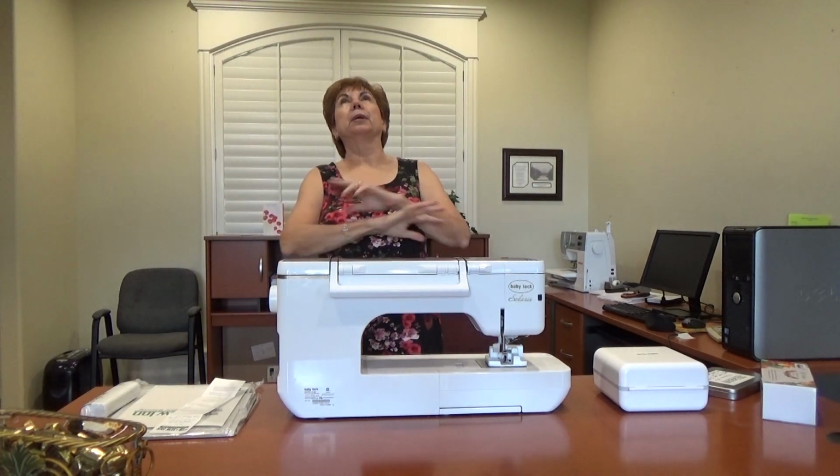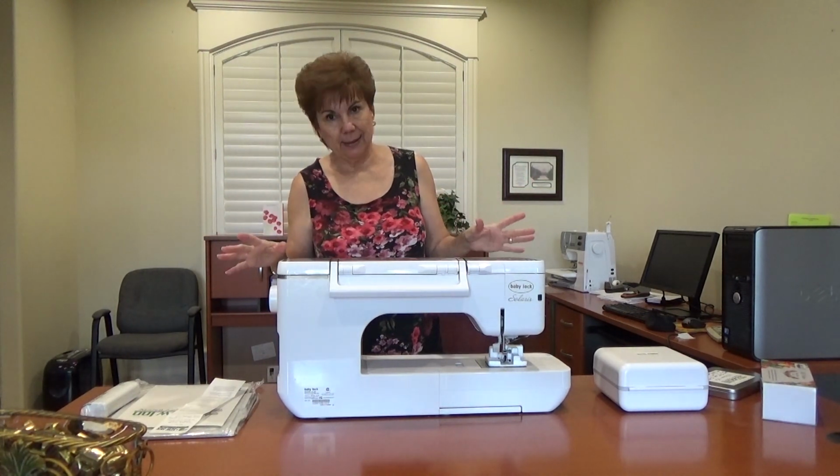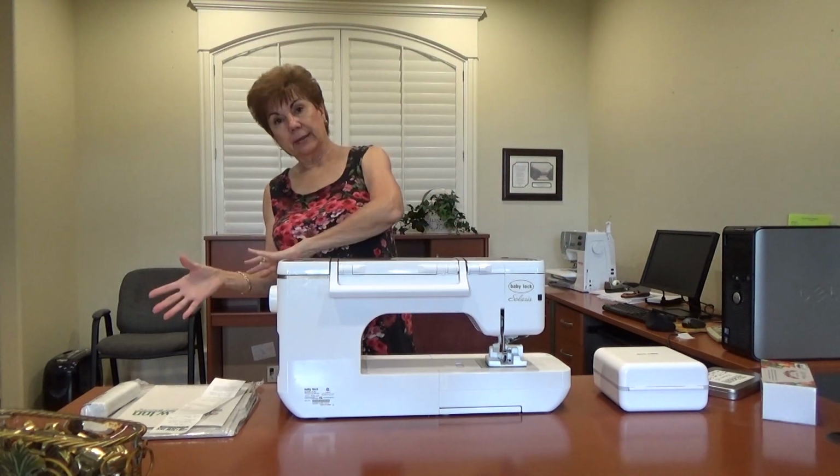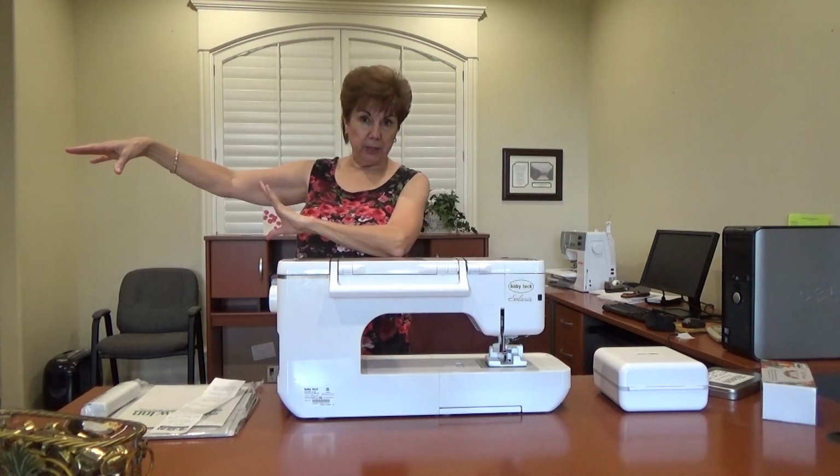My house is a complete, total mess, at least this room is, because this is the room I'm having painted. This is the room that we moved Jerry out of, and we're going to make it my sewing room. And so now he's in what used to be the sewing room, which is a bedroom in his house, and that's his office.